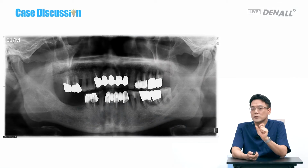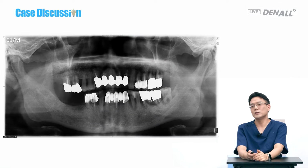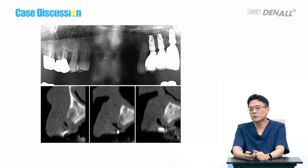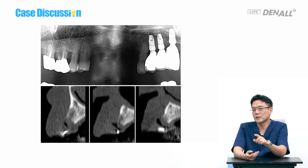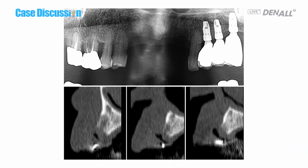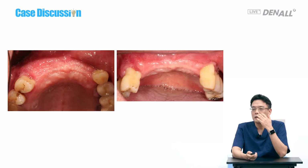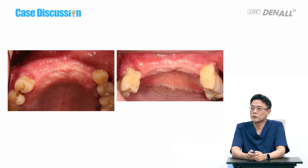I would like to share a very challenging anterior case of mine. The patient came to me in his 40s 10 years ago. Anteriors were mobile, so they were extracted, and implants were placed in other areas as well. Because of the periodontitis, the bone is seriously resorbed in the anterior region. Horizontally, actually the arch is contracted inward. So due to lack of bone, I told the patient that it's difficult to place implants.